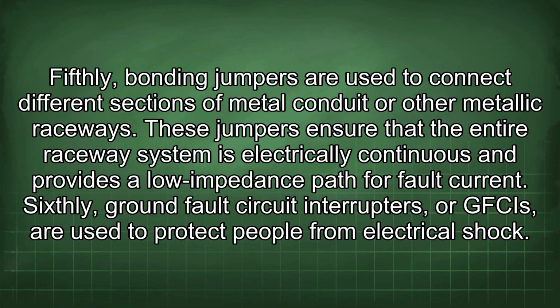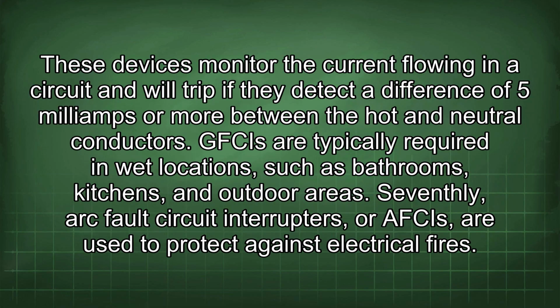Sixthly, ground fault circuit interrupters, or GFCIs, are used to protect people from electrical shock. These devices monitor the current flowing in a circuit and will trip if they detect a difference of 5 mA or more between the hot and neutral conductors. GFCIs are typically required in wet locations such as bathrooms, kitchens, and outdoor areas.